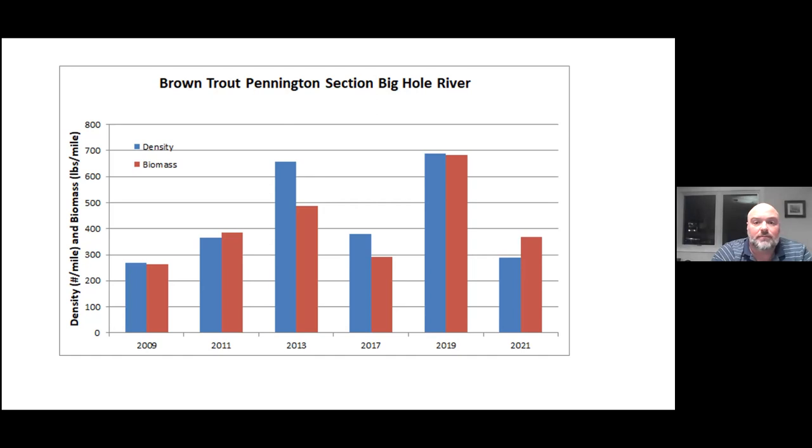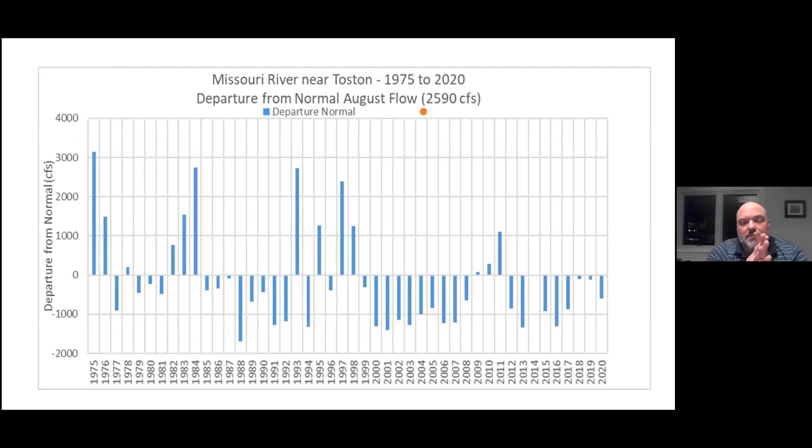This is the Missouri River just upstream of Toston, which is just upstream of Canyon Ferry, to illustrate general trends in precipitation, and which I guess is a correlate with precipitation. This is the amount of water that runs through that gauge every year in August, and it's a departure from normal. So that zero is average. And you can see since 2000, almost all but 3 years have been below that average. So long-term declines in flow, and that'll become important here in a second.